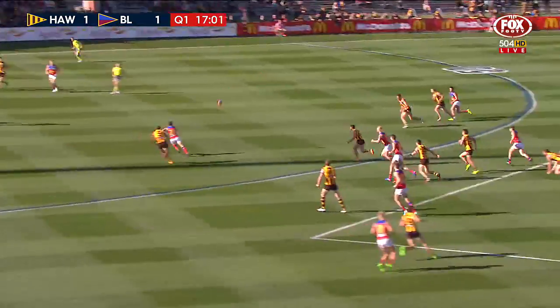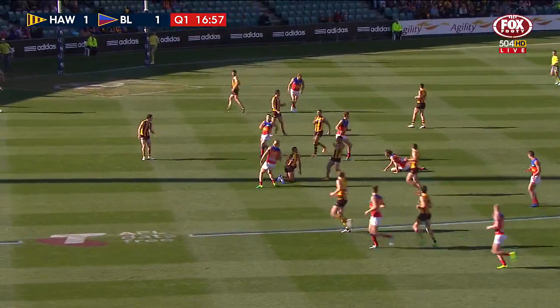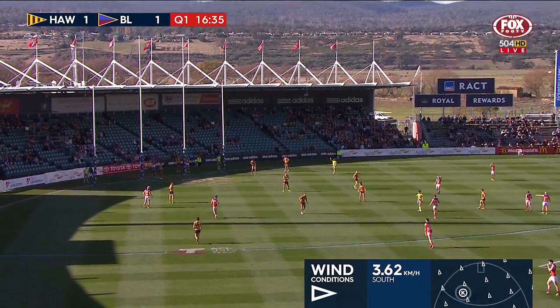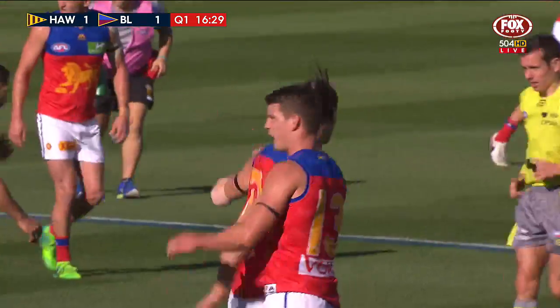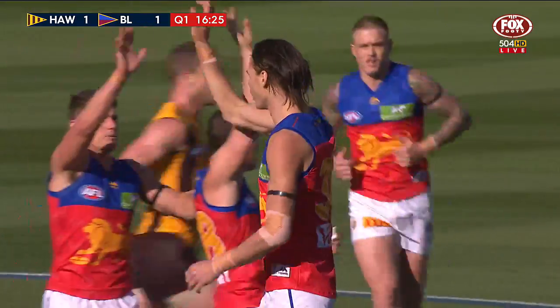For all these kick outs. Thumped back inside 50. Here's Hipwood, and he was dragged back by Gibson. The set shot coming up for the youngster. 11 goals in his rookie season. He's already got 11 in 2017. So this is to outdo what he did in 2016. It's right over the goal umpire's head. And Brisbane with the first goal of the afternoon from Eric the Eel.